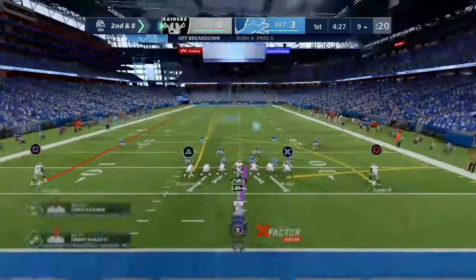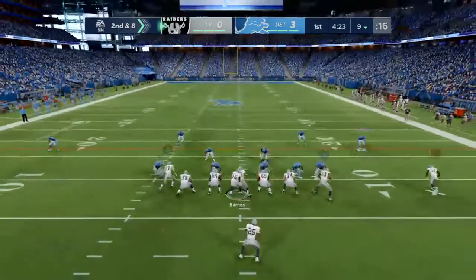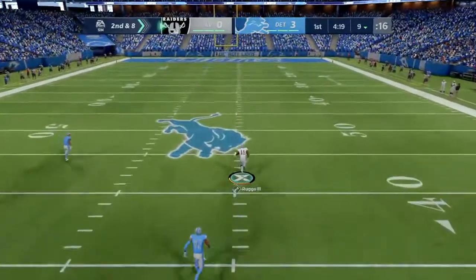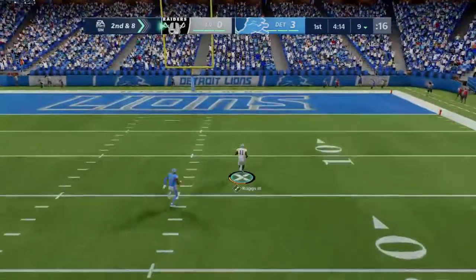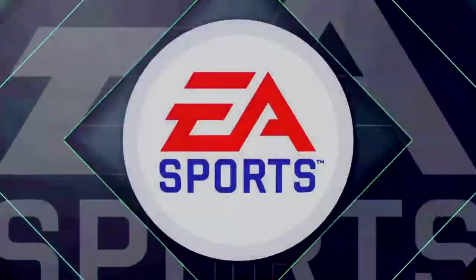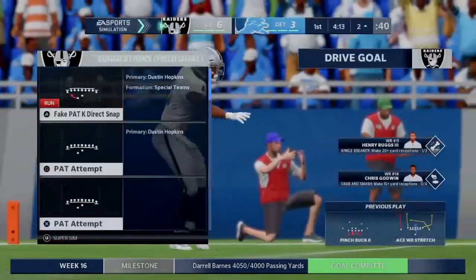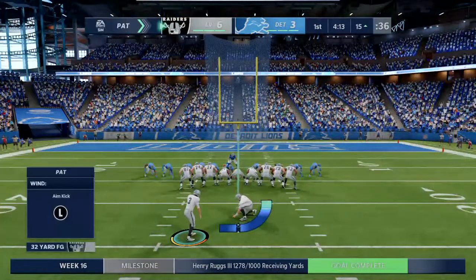2 yards on the carry there. It'll be 2nd down. Back to throw. Barnes. Man open. That's Henry Ruggs. And I think he's going to go. They're not going to get him. And he will score. Touchdown, Las Vegas. Henry Ruggs. 91 yards. And the Raiders have taken the lead.